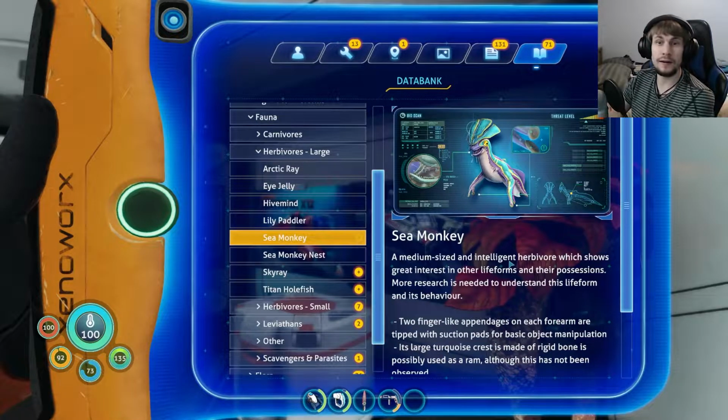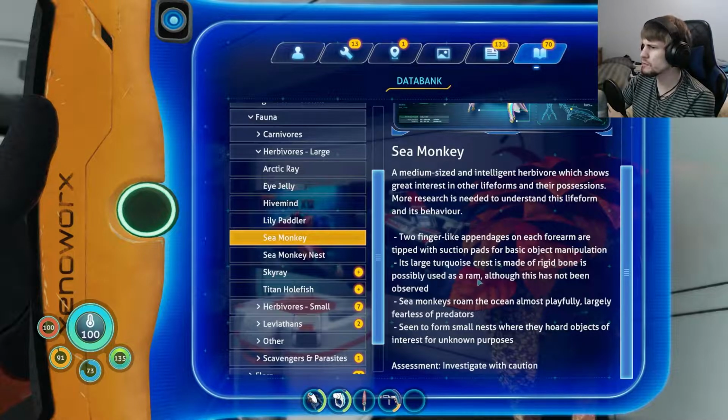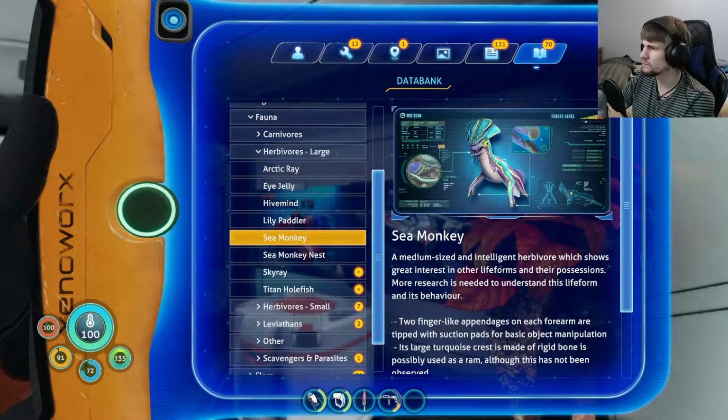These little guys, our very first scanner was actually taken away by one, and we never found it again. Medium-sized intelligent herbivore shows great interest in other life forms and possessions. Two finger-like appendages on each form, tipped with suction pads for basic object manipulation. Turquoise crest, major ridge bone, possibly used as a ram, although it's not been observed.